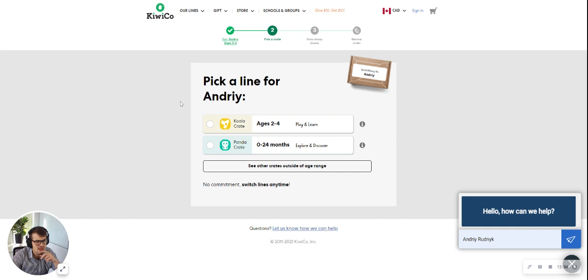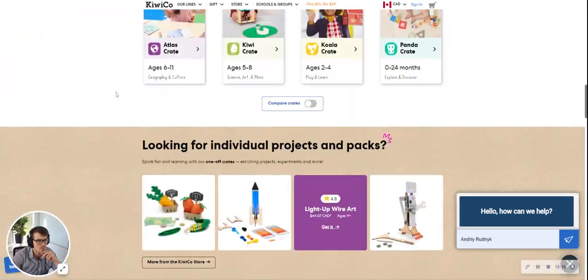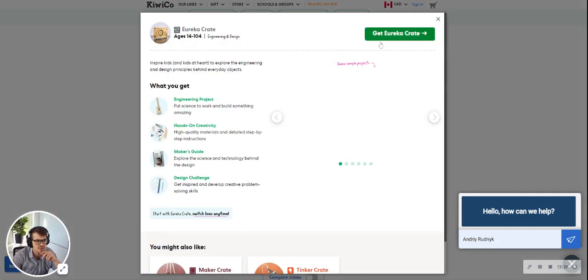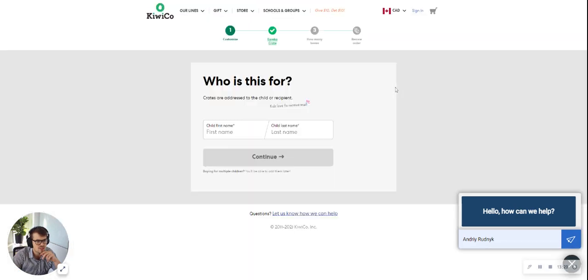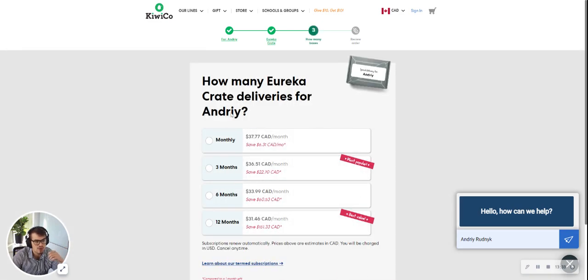I was kind of surprised to see that there was no pricing. Price wasn't shown right away, because you can go back. Actually, I'll back out this funnel. Come on, and you could have gotten a crate from here. And I don't think these would have told you how much it is. Get a Eureka crate, right? And that's asking for a lot. Like, this is brave of them to do that. When is Andre's birthday? Okay, so they have personalized also.